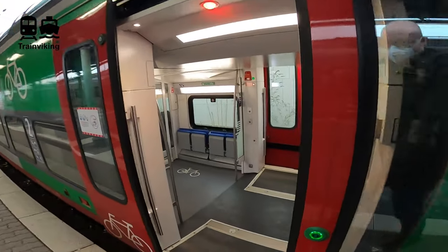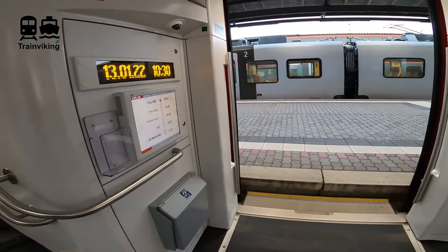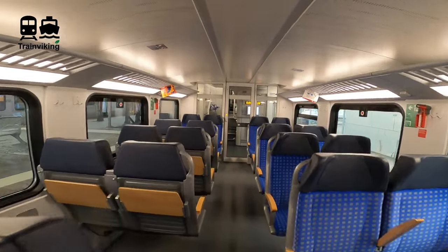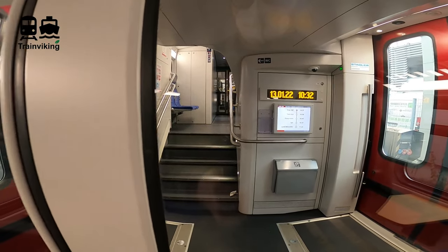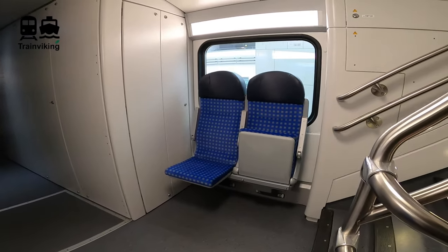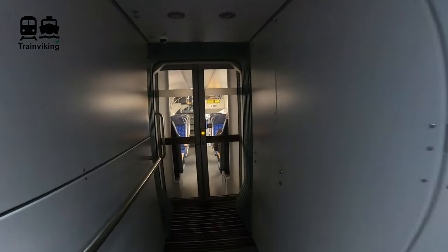These trains do consist of 3 carriages, and the front and the back carriage are the same. So totally at the front and totally at the back, there's some small space for bikes. Near all entrance doors you will find these screens that will host route information, and there are also LED screens that will host basic route information, the date, the time, etc. The layout of all seats within this train is in a 2x2 configuration, so 2 seats on both sides of the aisle. The second class seats do have a blue color, and the first class do have a red color.